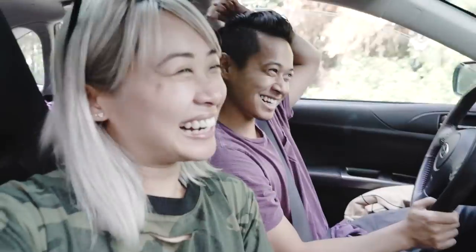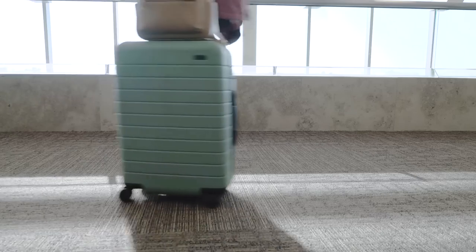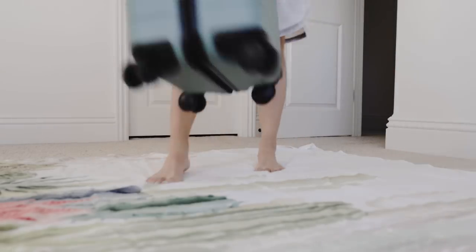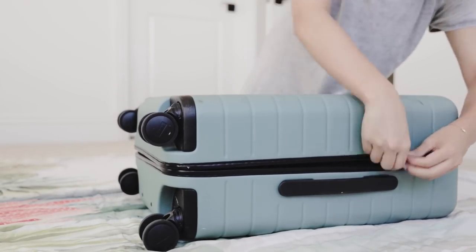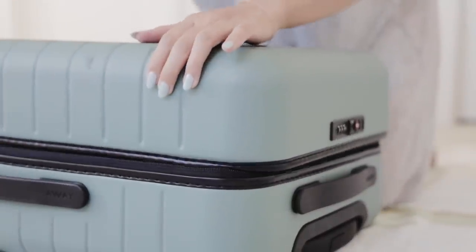I'm going on a short trip to visit my brother in Seattle, so I thought I'd show you how I pack my carry-on for the trip. This is my favorite Away luggage in the bigger carry-on size. It's the perfect carry-on size for me, and I've taken it on countless trips, as you can tell from its marks and scars.